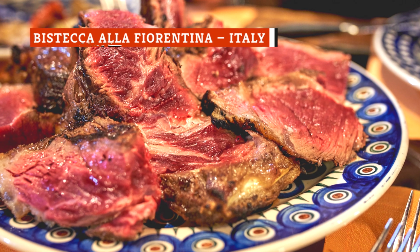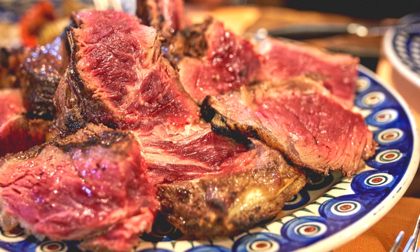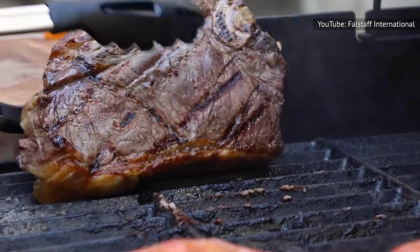If you're dining at an Italian restaurant and happen to see Bistecca alla fiorentina on the menu, many experts say you'd be remiss not to try it.